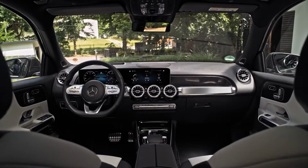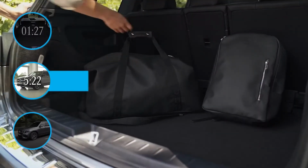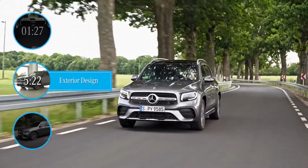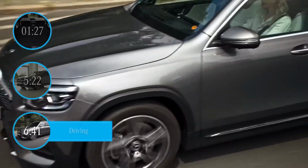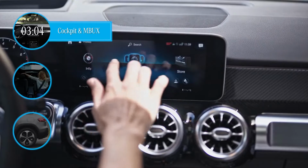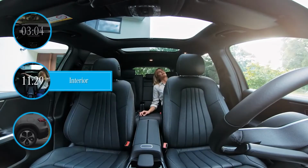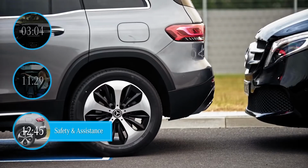On the checklist today, we have the interior and 7th seating because this car is all about usability. It's designed just like a love child between a G-Class and a GLS. The way it drives on and off-road, the cockpit and MBUX, the comfort inside, and the safety and assistance systems.